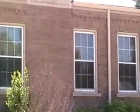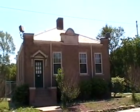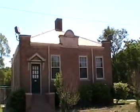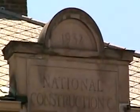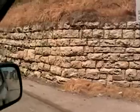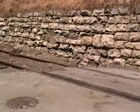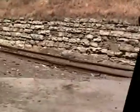The building is called National Construction Company. 1932 is what it says up there at the top. Okay, we're getting ready to go under the bridge, and this is the view out to the west. These support walls under this bridge have been kind of shaky for a lot of years. They always look like they're in poor repair. They've done a little bit of work on them, but it's still not good.